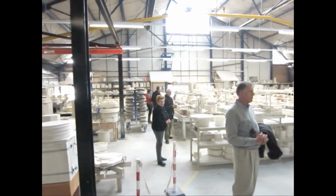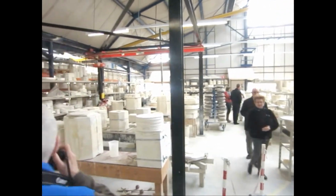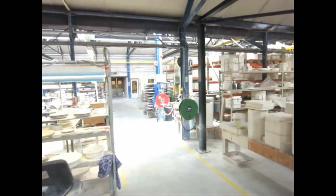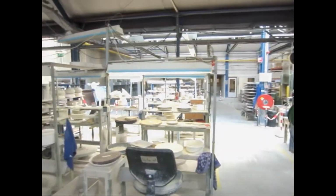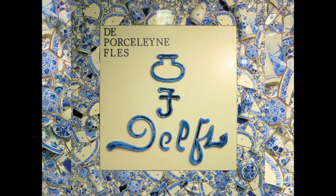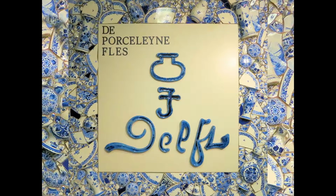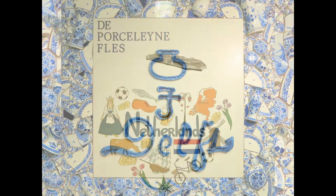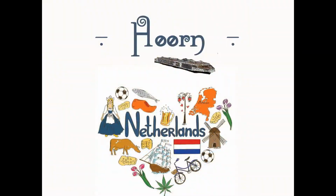The visit to the factory was mildly interesting, but being a Saturday afternoon, there wasn't much going on. Nevertheless, one can get an idea of the size and scope of the operation. Stacks and stacks of molds were everywhere to be seen, and our Delft guide explained a little of the production process. Following a short tour of the factory, our buses returned us to the ship, and the next morning we'd be sailing to the city of Hoorn.